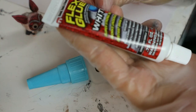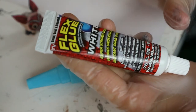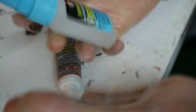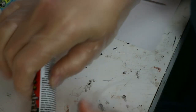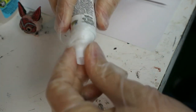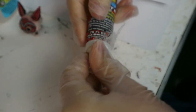It says instant grab. Very effective. And this one says bonds virtually everything. So if these don't work, I'm gonna cry. Now, I did read the warning, so don't worry. I've got safety glasses. I didn't read anything about fumes. That one's not open, so I'm actually gonna try the other one first. And hopefully it'll work.